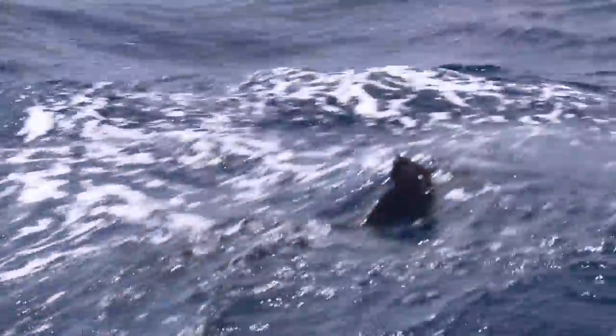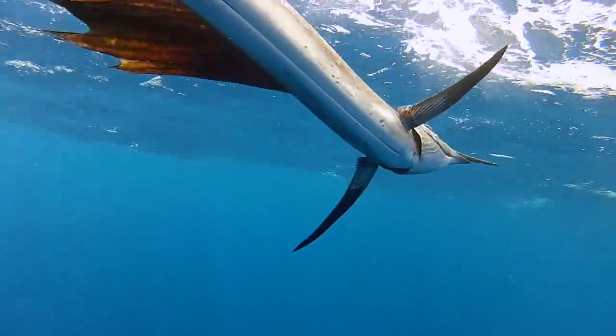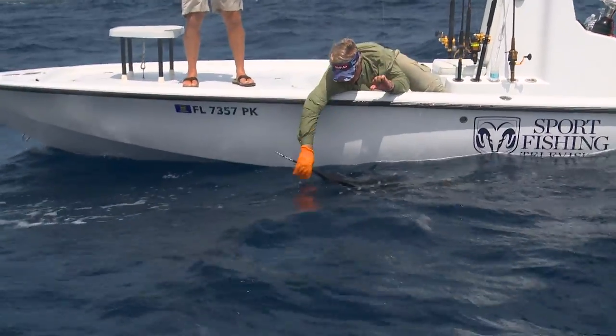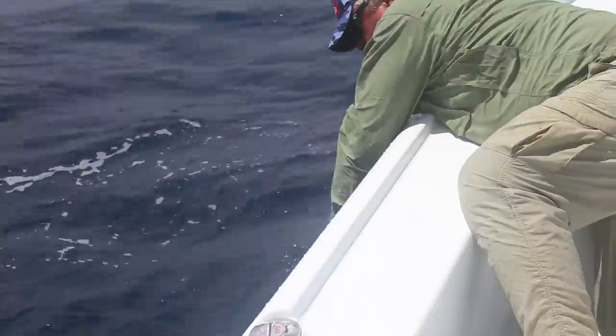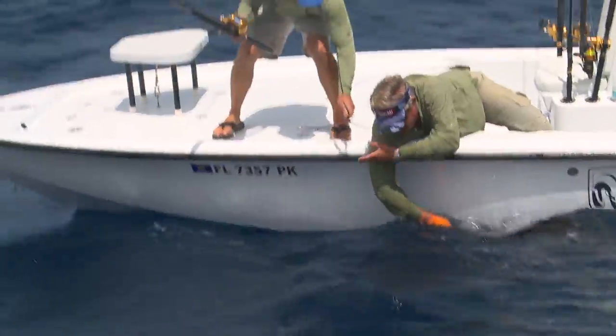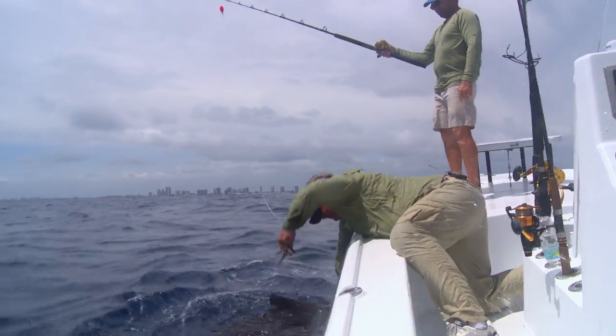This guy's feisty. He is feisty. Half the size of the other one. Look at the tail on that. It's beautiful color. He's gorgeous. You're asking me to fill him? Here you go, John. I got him. Hello, buddy. Oh, he's still feisty. All right, here's your pliers. Thank you. Cut you off, send you on your way.